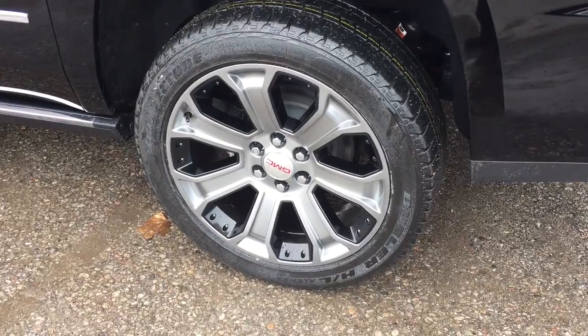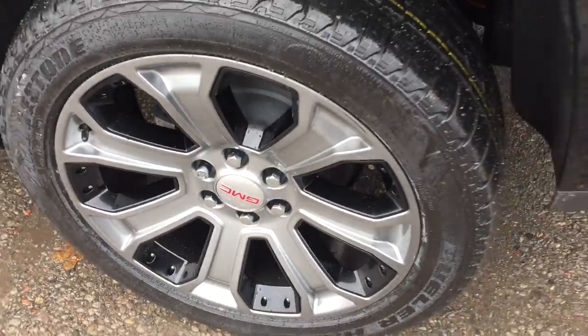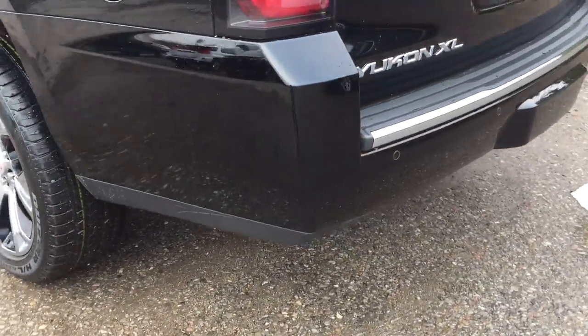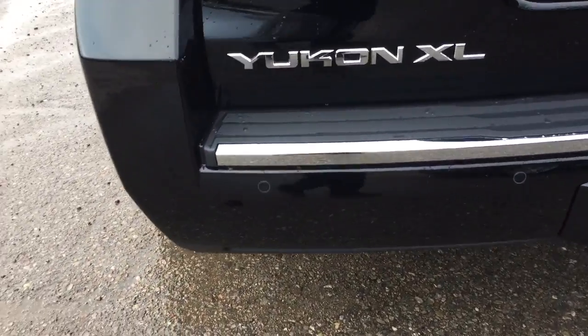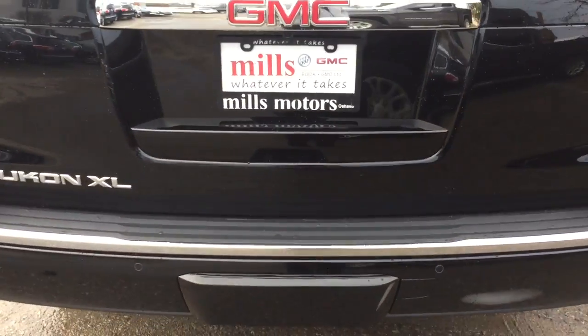22-inch multi-spoke aluminum wheels, got the black inserts in it, and we also have wheel locks installed, of course, and Bridgestone tires. Beautiful thing. Work our way towards the back here, and you'll see ultrasonic rear parking sensors there. And let's get a look inside this Yukon.